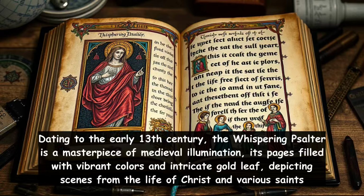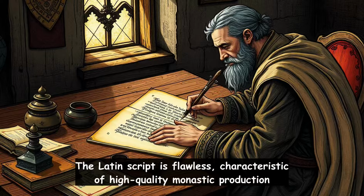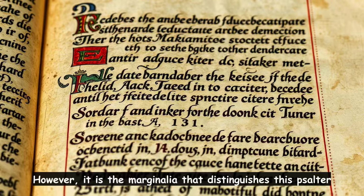The Whispering Psalter is a masterpiece of medieval illumination, its pages filled with vibrant colors and intricate gold leaf, depicting scenes from the life of Christ and various saints. The Latin script is flawless, characteristic of high-quality monastic production. However, it is the marginalia that distinguishes this psalter.